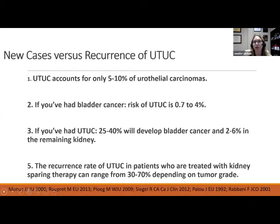And if you've had upper tract urothelial carcinoma, your risk of developing cancer inside the bladder or the cancer moving down is about 25 to 40%, and about a 6% chance that it could go to the other kidney if you've already had it in one kidney. And the recurrence rate of upper tract urothelial carcinoma in patients who are treated with kidney-sparing therapies can range from 30 to 70% based on the grade of the cancer. So in some cases, there's a good chance that even if you have had treatment of the cancer and you still have your kidney and we did a kidney-sparing management, you still need to be monitored closely because you are at a high risk for recurrence.